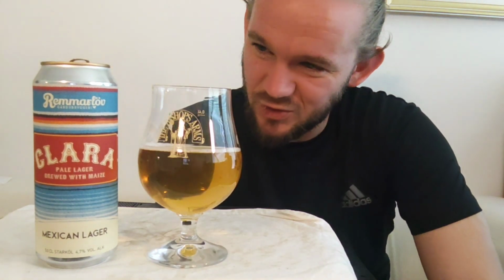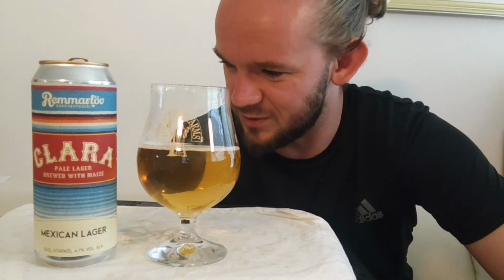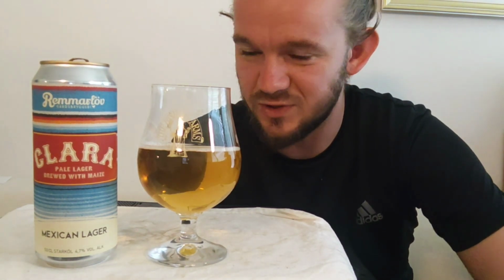But another very, very good lager beer from Remmarlöv Gårdsbryggeri. Not surprised. A little bit of everything you want. Yeah, big thumbs up for me. Quite happy with this one. So I think we can leave it at that with this. This was the Clara, a 4.7% Mexican lager from Remmarlöv Gårdsbryggeri in Eslöv here in Skåne in the south of Sweden.